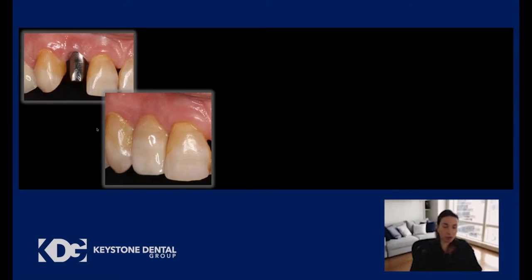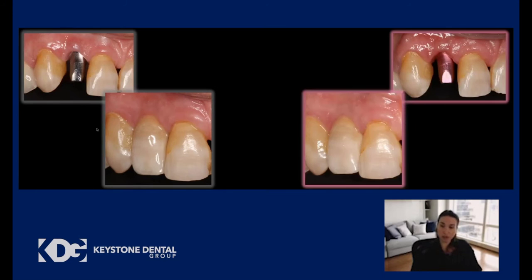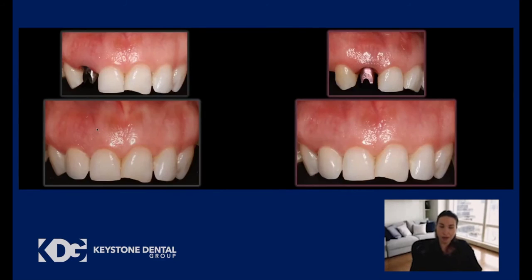Another case, this is the gray abutment. You can see how the soft tissue looks. And here you can see how with the pink abutment, again, it appears to be a little bit lighter, blends a little bit better. Last case, this is with the gray abutment. And then with the pink abutment, you can see it's a little bit nicer blend.